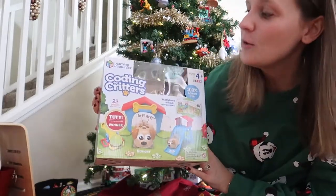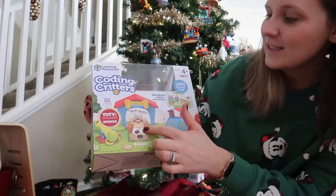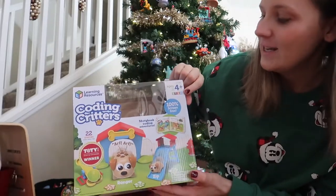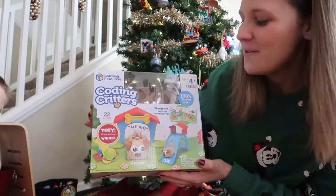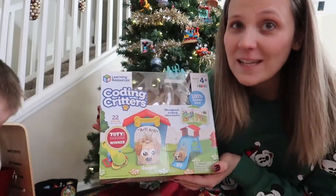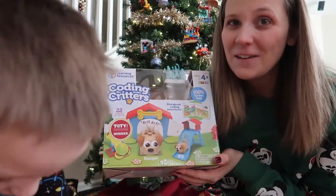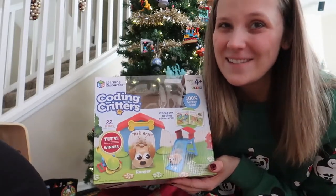And we're going to start with this one. This is the Coding Critters Learning Resources Coney Critters, and it's this cute little puppy dog, and it's for ages 4 and up. And it is a STEM toy. So you can hear Wally's playing with it already. But this is a super fun way to introduce the concept of coding and storytelling and just fun hands-on play. So let's show you some of the fun things that you can do with this.